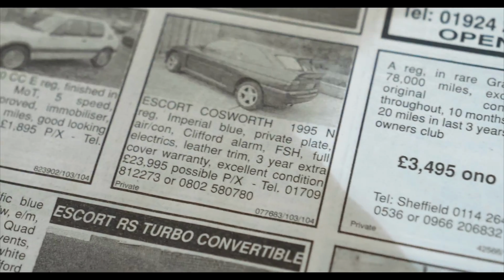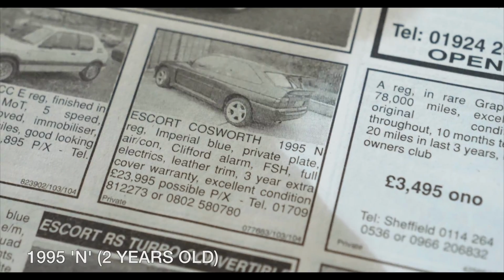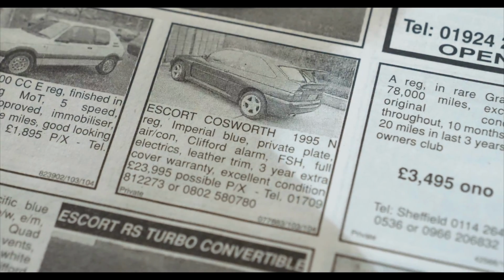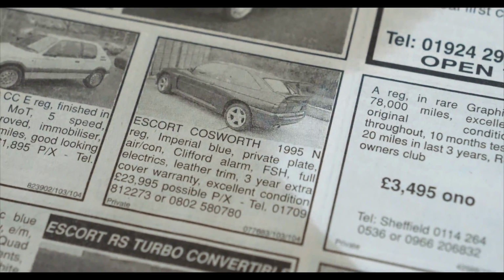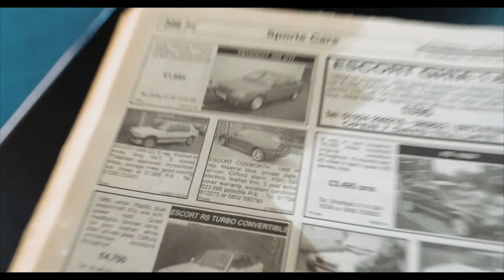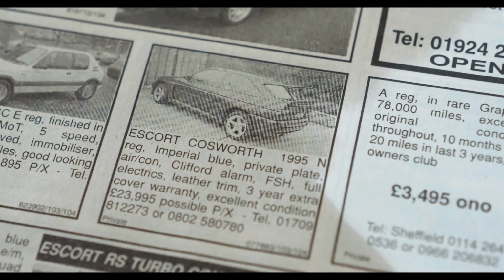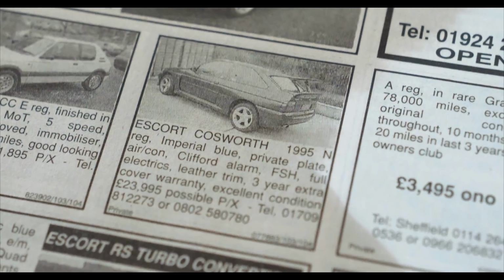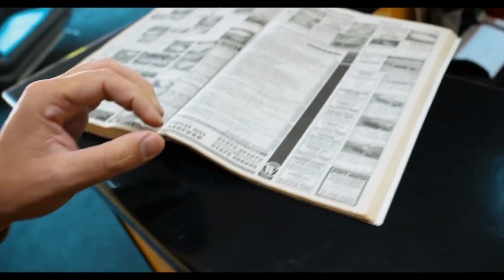So here we've got an Escort RS Cosworth in Imperial Blue, 1995 N-Reg. It's got a private plate on it as well, doesn't say what plate it is. 3-year warranty that dealer's thrown in with that, so this is a dealer of some kind. 23,995, 24 grand. That's unreal. Like back in them days, that was a serious amount of money.